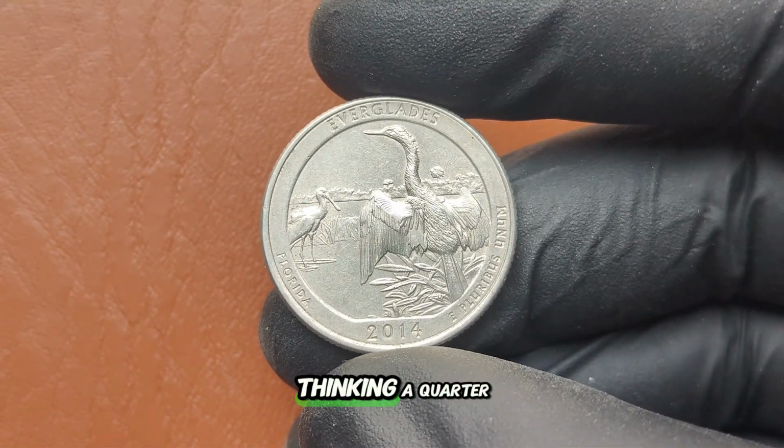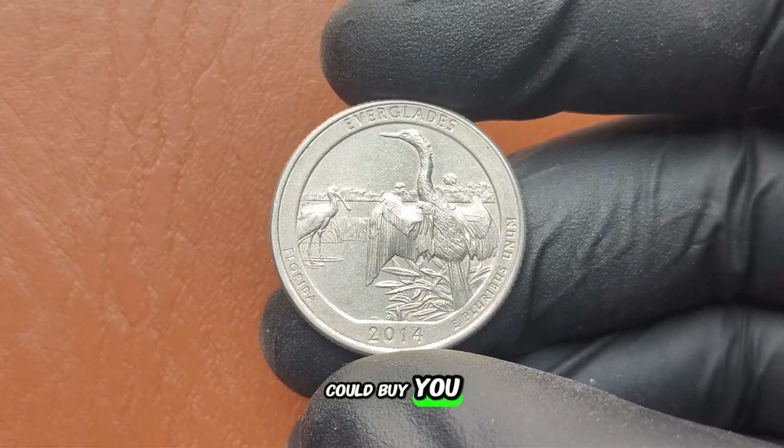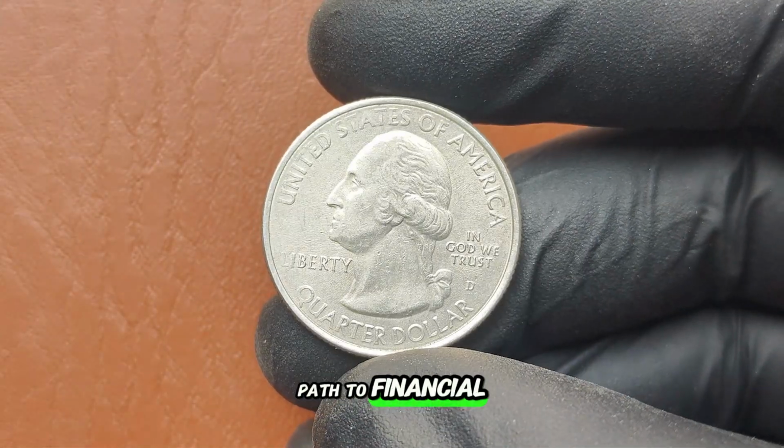You might be thinking, a quarter? Really? Yes. A 25-cent coin that could buy you a luxury car, pay off your mortgage, or even set you on the path to financial freedom.